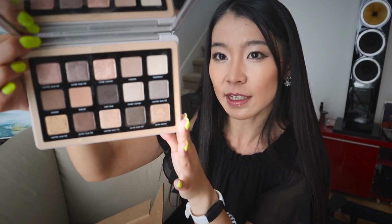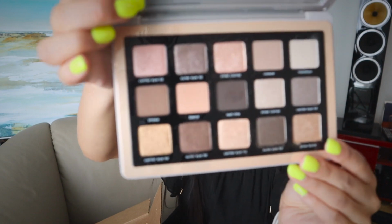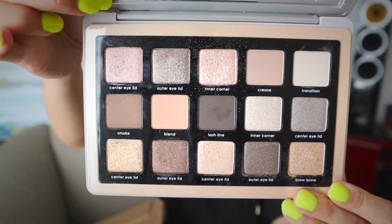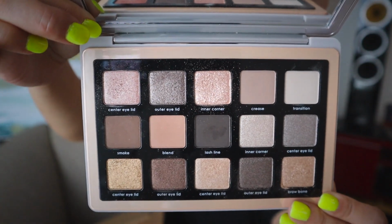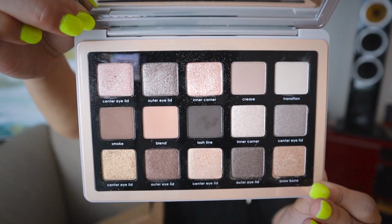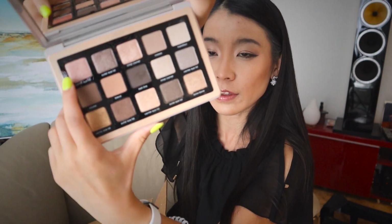Another thing about this palette is that I think it's really great for a beginner purchase, because if you look at the shade names, they're named after the position where you can apply them on your eye. That particular feature definitely makes this palette more beginner user friendly. I don't know how to create a smoky eye look, but with these instructions, I can definitely follow it. It's very easy to follow. Today, I used the shade Crease Blend. The center eyelid, I used this one.